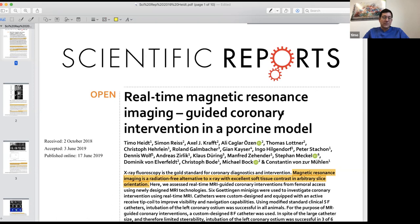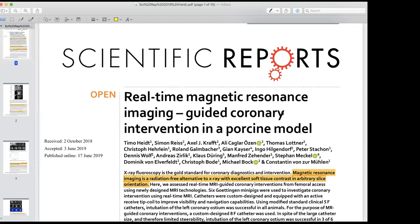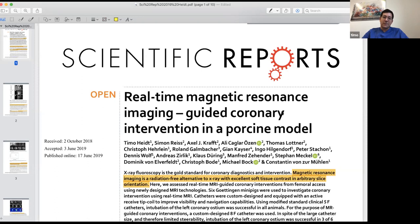I still personally believe that for now and also for the near future, fluoroscopy-based strategies are still the gold standard for coronary interventions, because they offer high temporal and spatial resolution, and immediate access to the patient, which is very important in this setting.